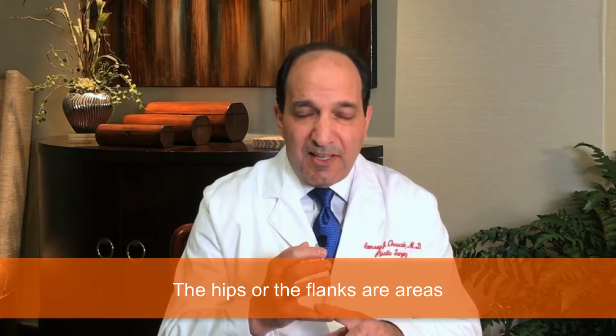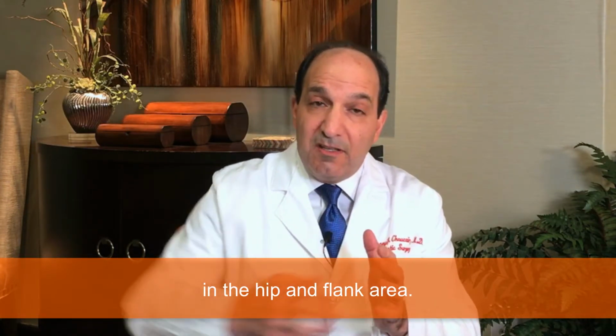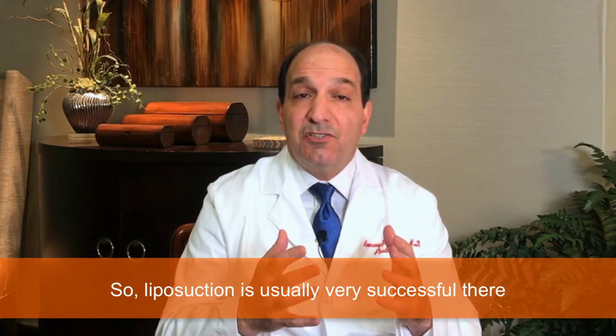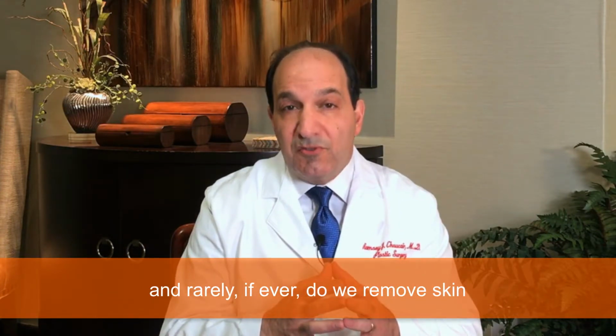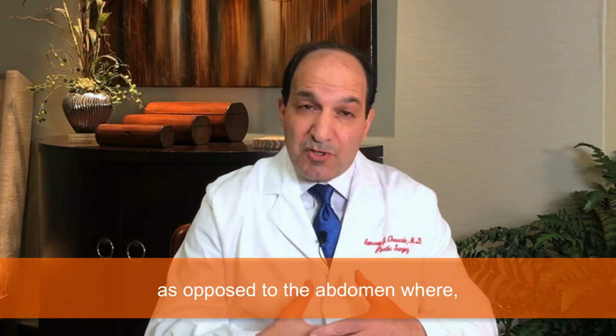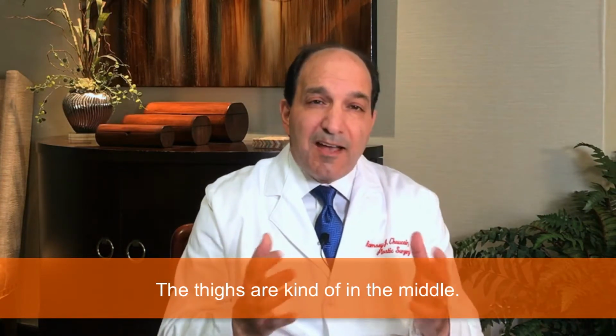The hips or the flanks are areas where the skin is thicker. The skin rebounds much better in the hip and flank area. So liposuction is usually very successful there, and rarely, if ever, do we remove skin, as opposed to the abdomen, where sometimes if the skin is a little loose, you would remove some skin. The thighs are kind of in the middle.